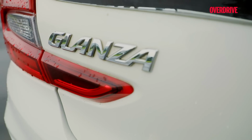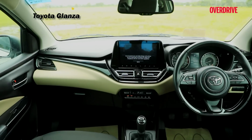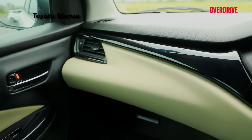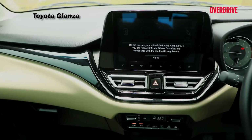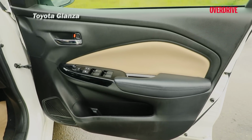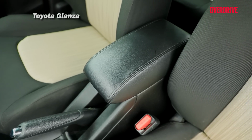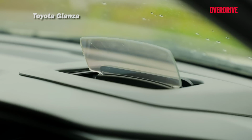This is where the Glanza or the Baleno makes sense. Its angular dash theme is still smart, and while the plastics aren't all too different, there's more in the way of satin and gloss black finishes to uplift the space. The latter may have a bad rep, but it does the job in this context. Adding to the sense are the well-placed soft surfaces on the doors and center armrest. This armrest is also one of the few small but effective touches that further add to the premium feel. The telescopic steering adjustment and head-up display are the others.